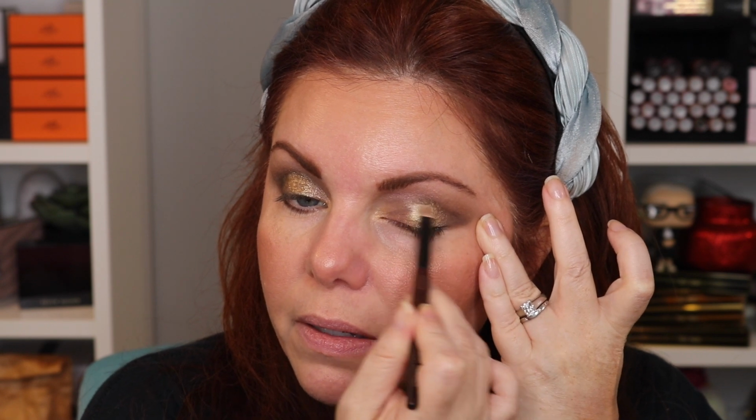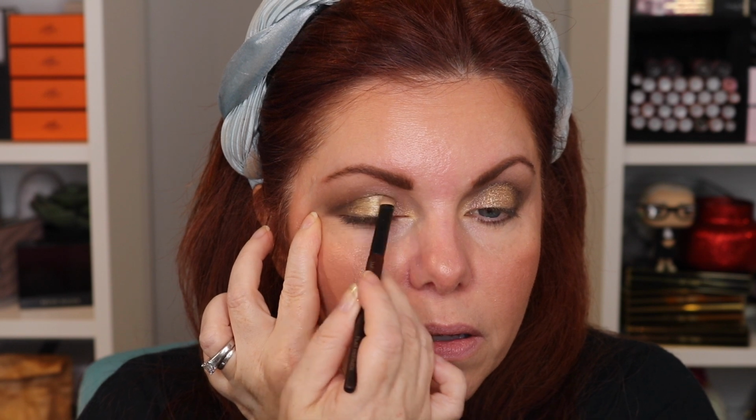I've got to tell you guys, this wand, I've used it with the Chantecaille products. Now I'm using it with the Givenchy products. Wait till you see this. Look at that.